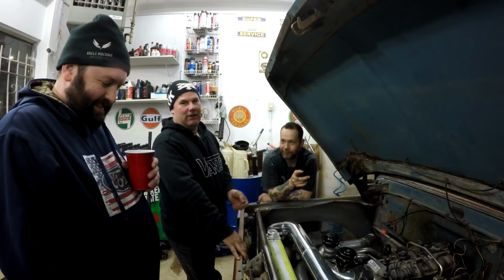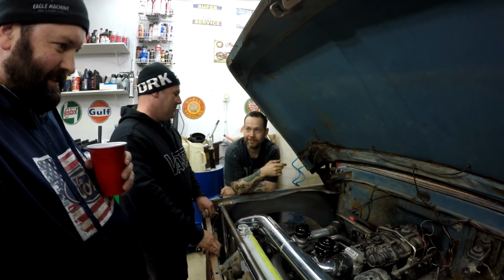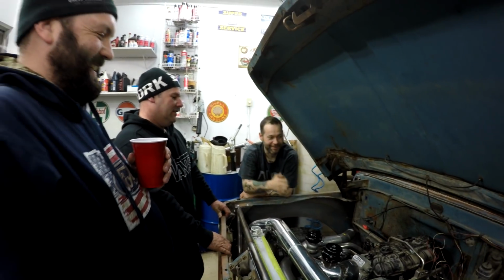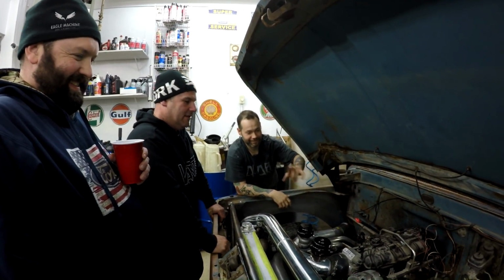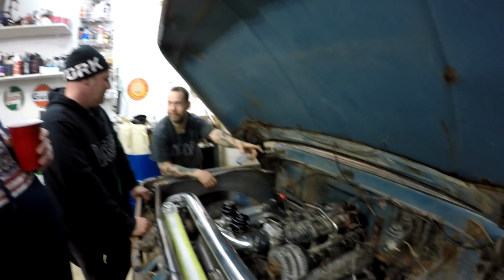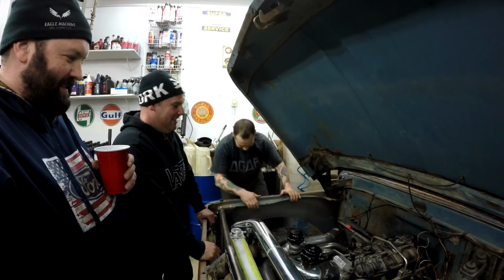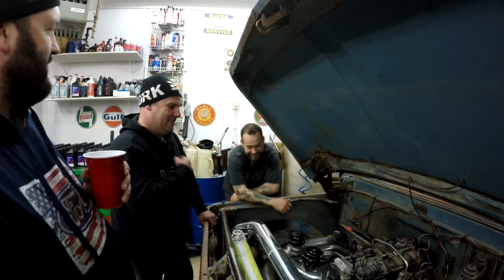I've got to credit Zach on something else too. He's been talking me into putting a hoon handle in this thing, to lock up the back brakes. So I'm going to do it. It's a Honda Civic master cylinder for the clutch, and I'm hooking it up to the original clutch pedal, because this thing was a stick before. So you can just stab the clutch. That's going to be weird to get used to, eh?